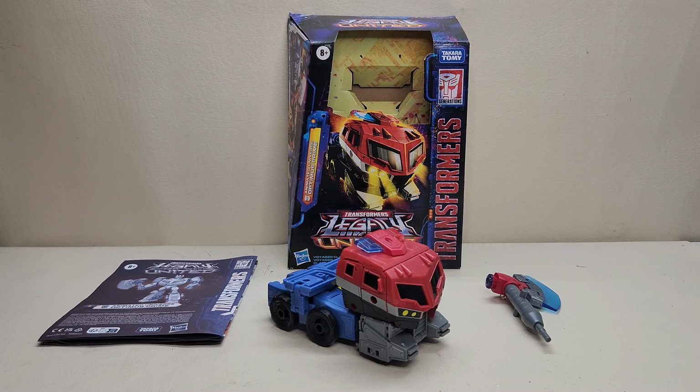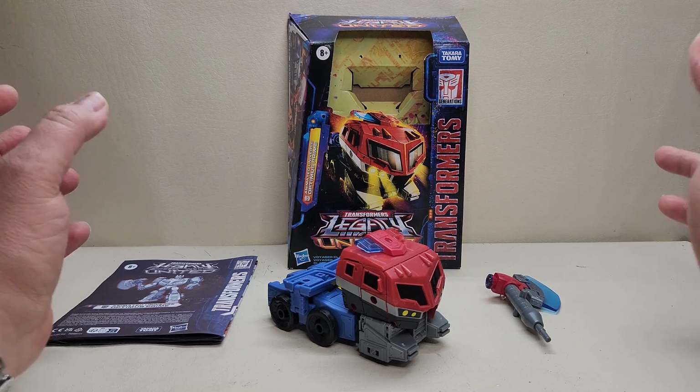As of the time of this recording, it retails for approximately $30, and I got mine from Amazon because apparently retailers don't feel like selling things in their stores anymore, and we just have to order everything online. So that's where I got mine on Amazon. Cost me about $35 after shipping. So Optimus here is a Voyager class figure.